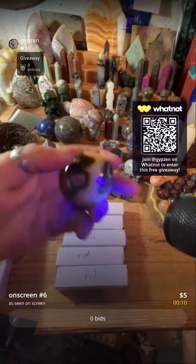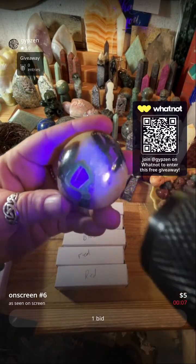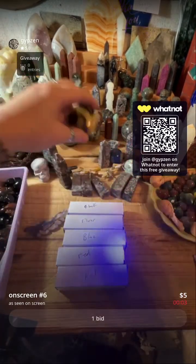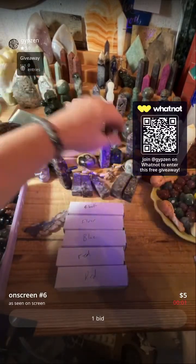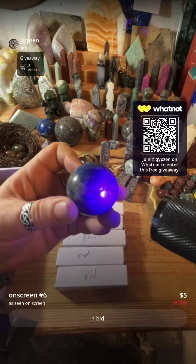Here's what a septarian looks like with one. That's got a bee in it, for besties. Here's the lapis. That lapis has got some nice glow.